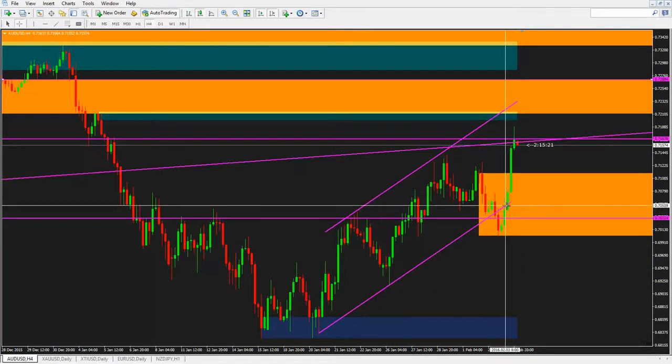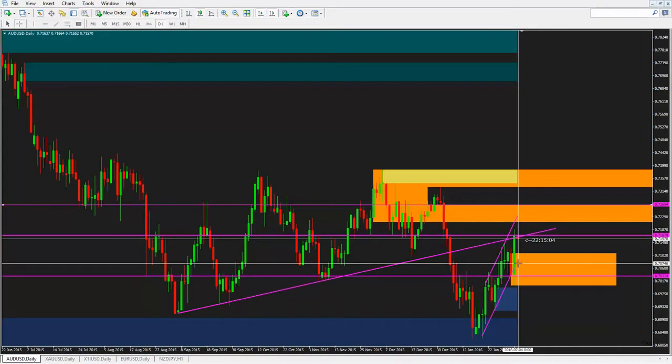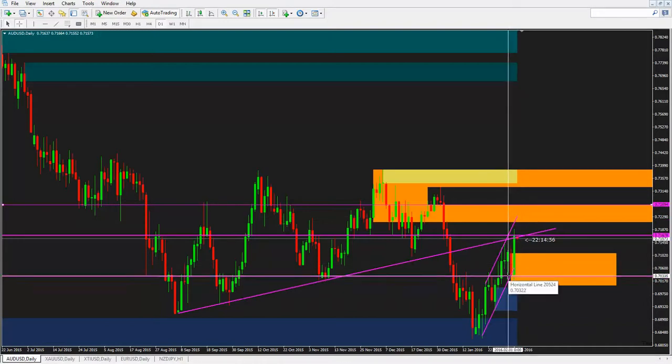If I'd seen bearish price action around this area where I'm moving my mouse at the moment, I probably would have taken a short there. We didn't get that, we got a move through. So basically what happened was, on, what day are we on? On Tuesday we got this bear angle to the downside.